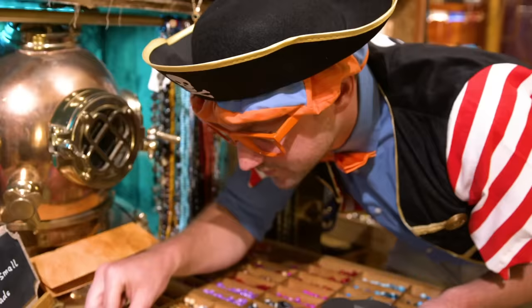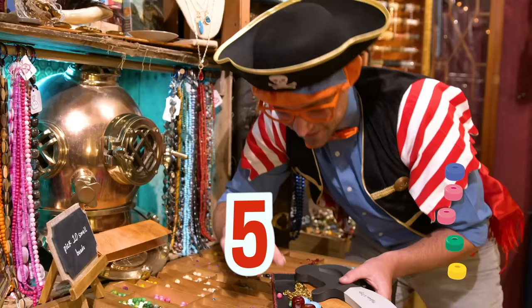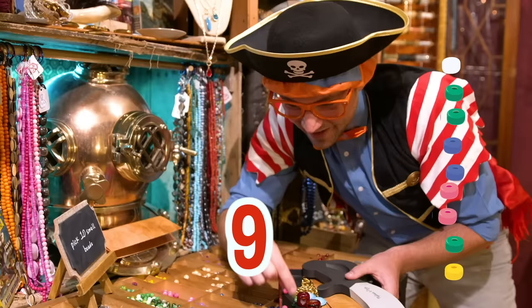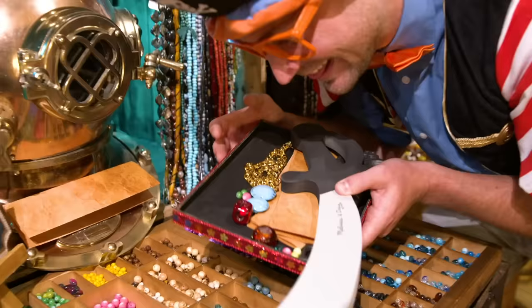Ready? One, two, three, four, five, six, 7, 8, 9. Last one. 10. 10 small beads. Wow, they're so colorful. Wow, I love these beads. That was so much fun.